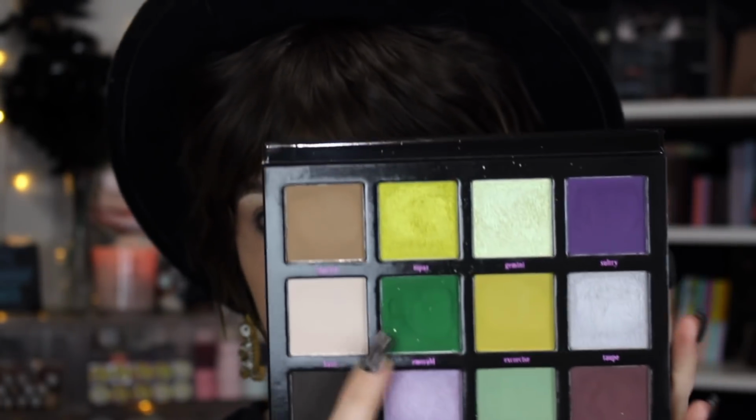So I'm thinking I want to do that grungy yellow in the middle into the green. I want to do some half-cut creasy stuff. I might smoke the purples on the lower lash line. That could be kind of fun. I think that might be what I do. So let's go ahead and just start with Emerald. Let's get that beautiful, beautiful green laid down.